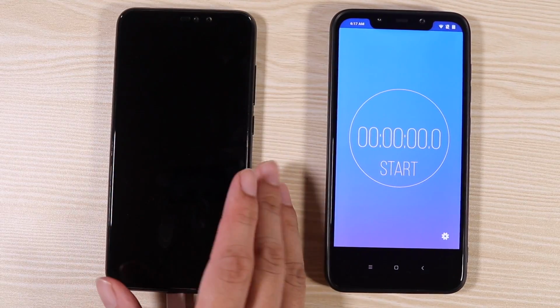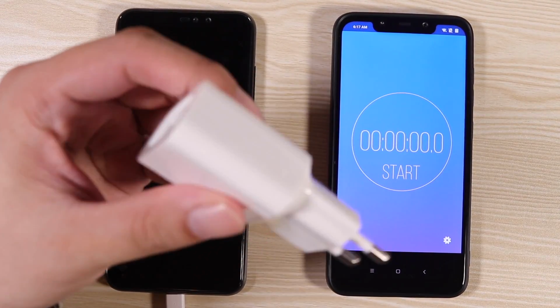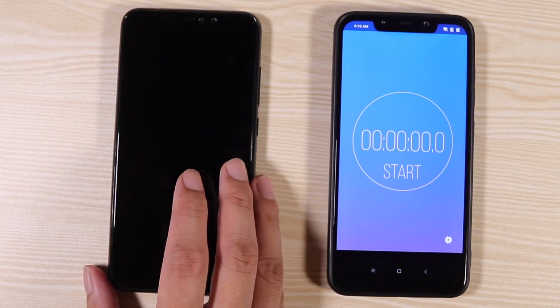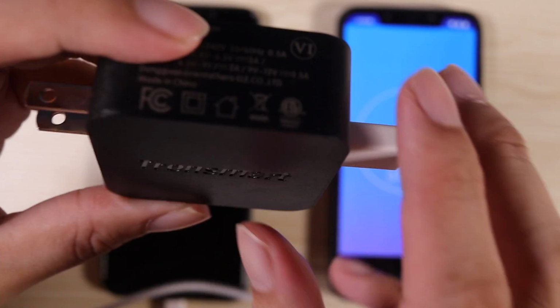Okay, it's now fully drained. It's now time for my usual charge test. And since this is just an ordinary charger, I'm gonna use this TronSmart Quick Charge 3.0 charger so that we can take advantage of its fast charging capabilities. And yeah, this is an 18-watt charger. So this is the best kind of Quick Charge 3.0 charger available in the market right now.